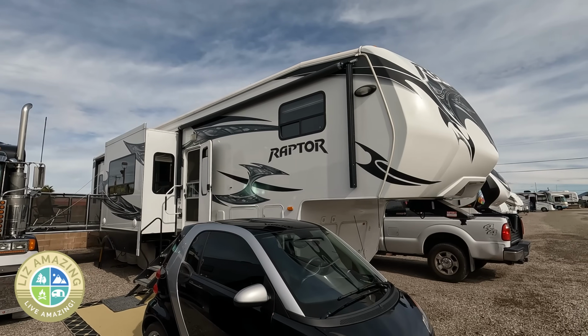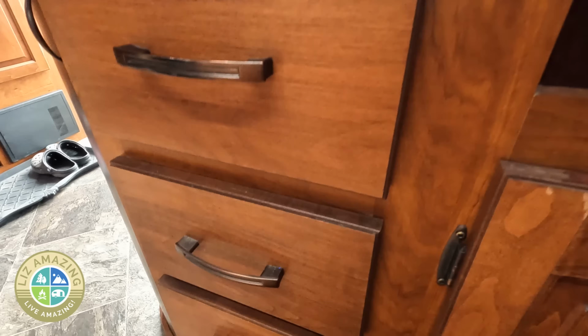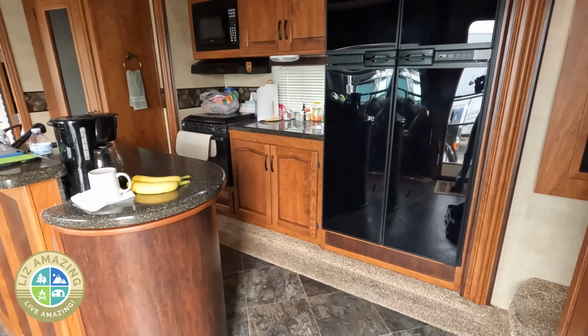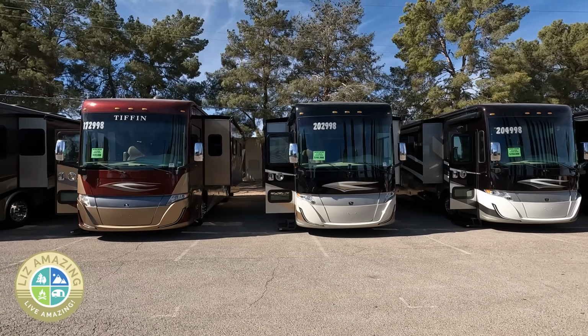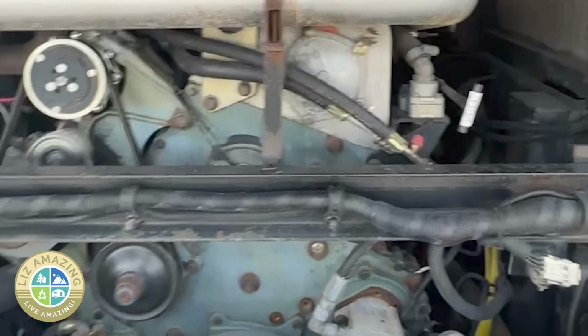In general, I will say that Keystone, back in the day, they made a good quality product. Now for Class A's, we're talking motorhomes. There's something that happened in 2010 that's called DEF. DEF is an additive in diesel engines that a lot of people don't like. It can be expensive to buy DEF, and there's more maintenance for the engines. If you talk to a gearhead, they will tell you that the best diesel engines are pre-DEF. So you'd want to get something pre-2010.